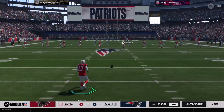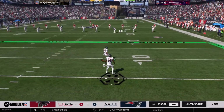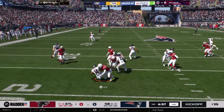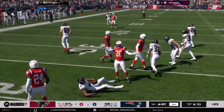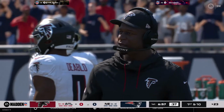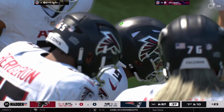Well, it's official. We reached the halfway point of the regular season. Still a lot of work left to do, though, as we're away in Week 9. He's brought down just inside the 25. The Falcons take over 1st and 10 at their own 23-yard line.